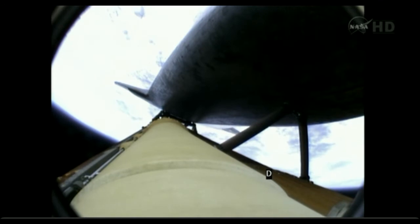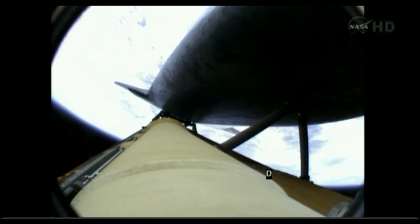The propulsion officer reports the orbital maneuvering system engines have ignited. Atlantis kicking on its afterburners for 1 minute, 23 seconds for the final phase of powered flight. Atlantis, 2 engine Press to ATO.